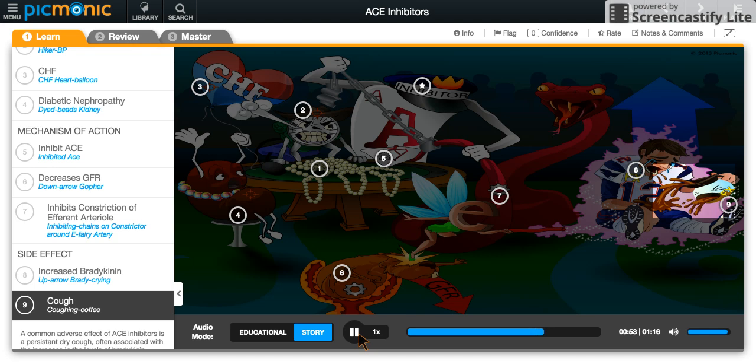So remember this high-stakes poker game with the ACE inhibitor busting in. They're betting on pearls, with the players being Hiker BP, dyed bead kidney with his CHF heart balloon, and the constrictor with inhibiting chains around the E-ferry artery. The constrictor's ace is inhibited, and the chains are pulled off of the E-ferry artery, who pushes down the gopher while attempting to lift the spirits of Brady crying and coughing on his coffee.